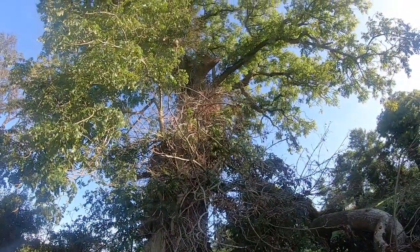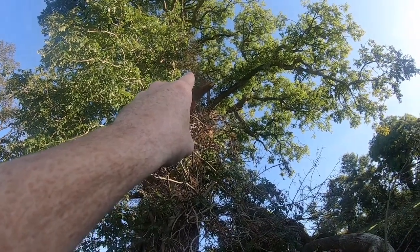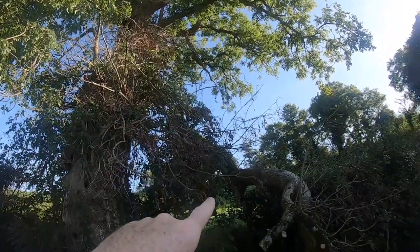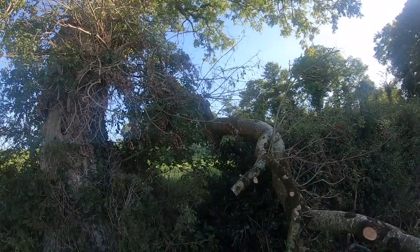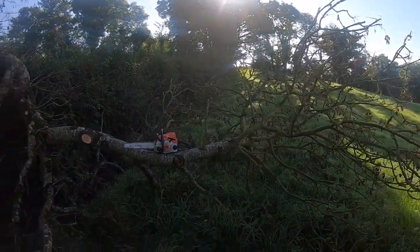But you can see there where there's branches all the time breaking off this tree. There's a branch broke there last year. Quite a big one fell into the field. And now this one fell. And it wasn't that big a wind to be taking the trees down. But we had a lot of branches come down.